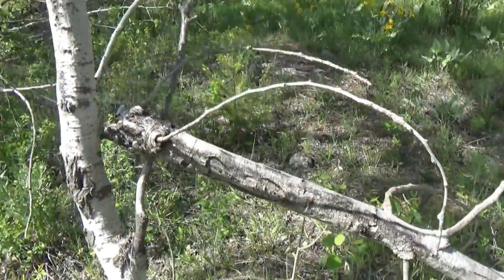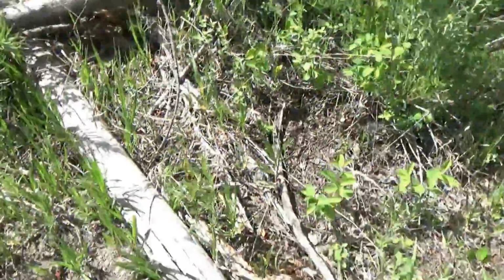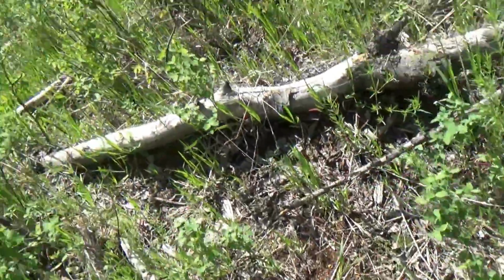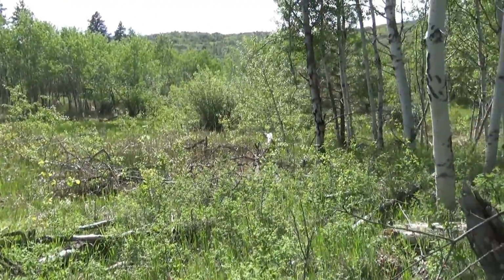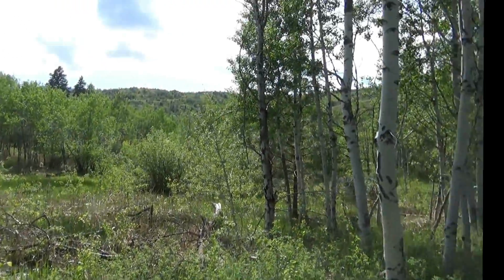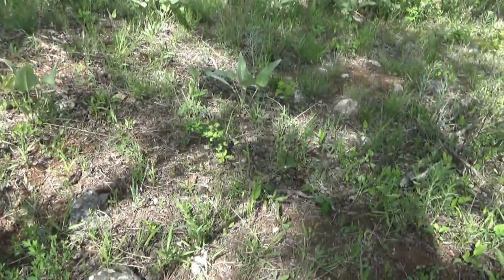There's lots of track here, but there's water, so see that trail here, right where that break is. Lots of weird tree.